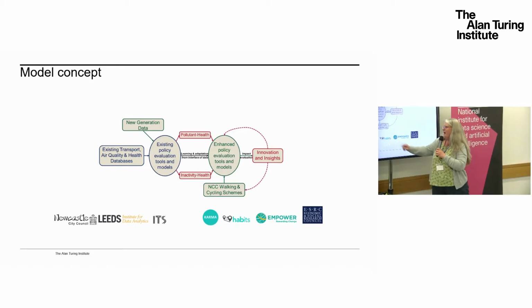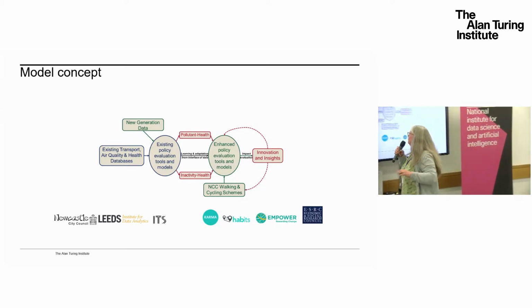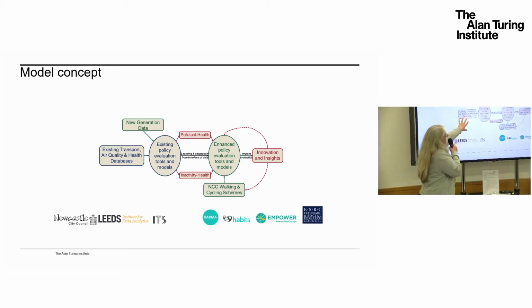So this was part of the Habits project, which actually used a lot of the data from the Empower project. So I'll be talking about those two. Let's do a little bit of an explanation then. We used existing transport, air quality and health databases.